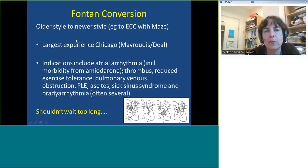So what about these people who have old-style Fontans and converting them to newer-style Fontans? There are quite a few papers on that. The largest experience is from the group in Chicago, and you can have a look at their papers. The indications that people tend to use are people who've got really dilated atria who are getting a lot of atrial arrhythmia. Sometimes they've been on amiodarone for a long time and they're getting into trouble with that. Sometimes clot.